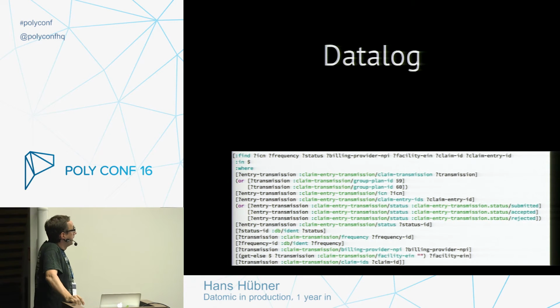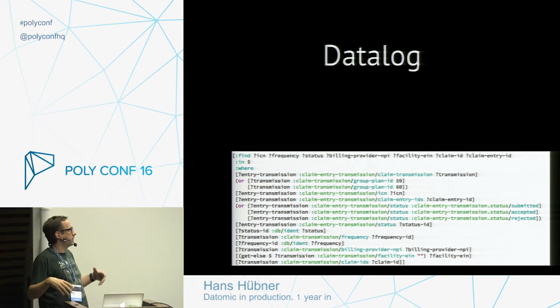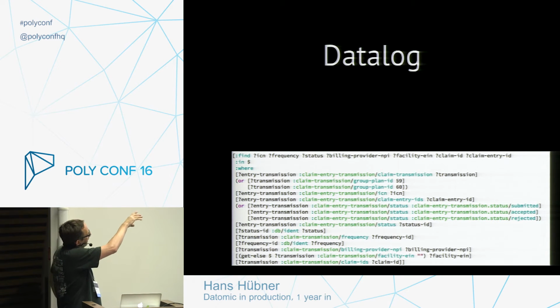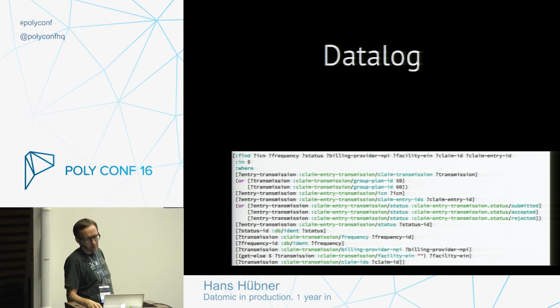The other thing that it has is a way to specify what the shape of the data that you retrieve looks like. So instead of, well, in an SQL query, you would always have rows, and then you would have multiple queries to retrieve multiple rows and compose that into a nested data structure. In Datalog plus pull specifications, you can specify a nested data structure and then use Datalog and pull specifications to create a nested structure that exactly contains what you want to retrieve. So there's no select star, there's no pulling of attributes that you don't want if you don't want that. So here we have ICN, frequency, status, and so on. We list all that and retrieve exactly that part of our data model.